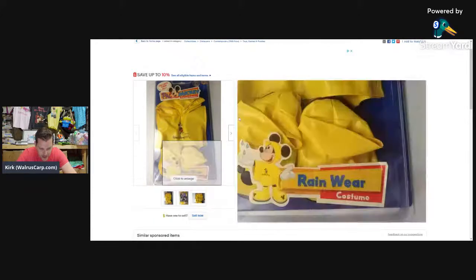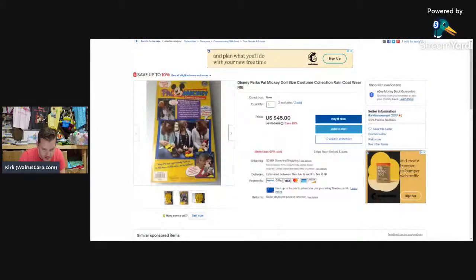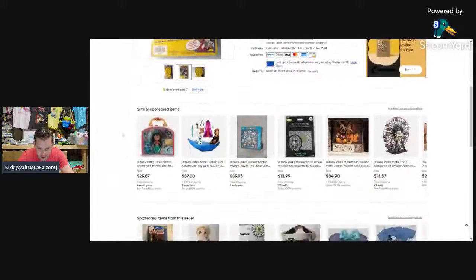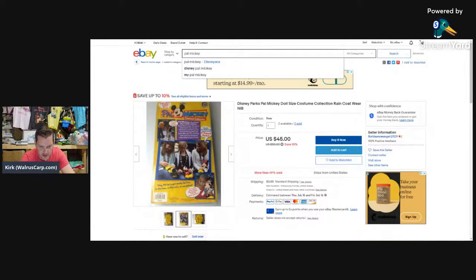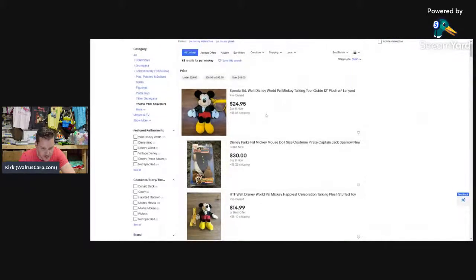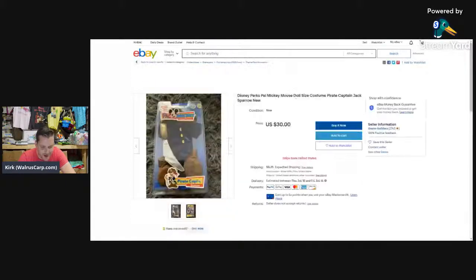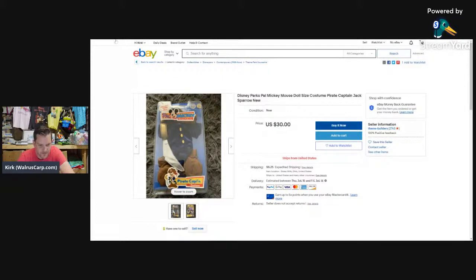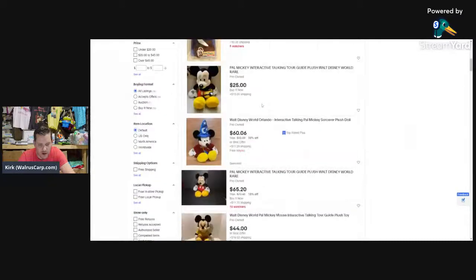Rainwear. That's what this is called. The Rainwear, which I think is pretty cool. And it is cool. I don't know, it's just fun. All this stuff is fun. Let me type in Pal Mickey outfits. I mean, I could just type in Pal Mickey if you guys are interested in picking up one. There's one for $24.95. There's a Jack Sparrow is what they're claiming is the pirate costume. This is just saying pirate captain on it. Interesting. So pirate, tuxedo, rain outfit.